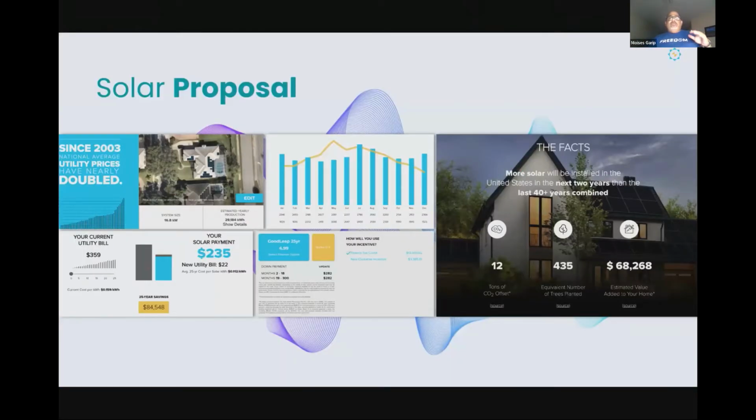So I go to no more questions. I go to my solar proposal, right? And we've all seen some of these before, right? Basically, I initiate that conversation by validating with my customer the first page that's not shown here, where we have the customer's complete name, email, and phone number. I go through that before I do anything.